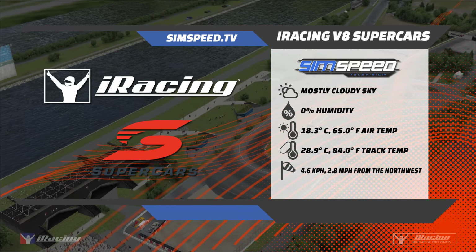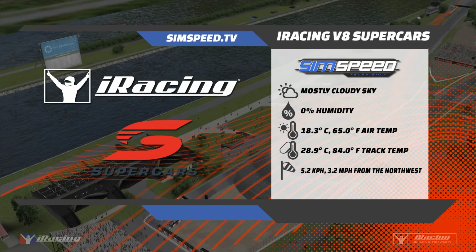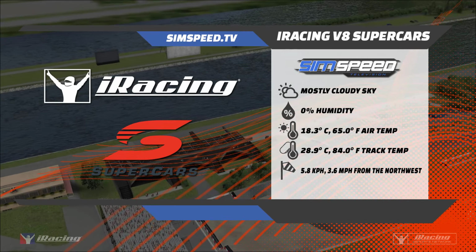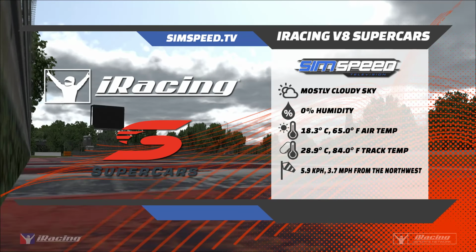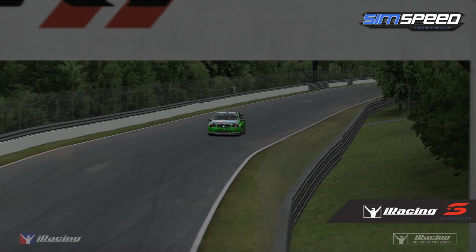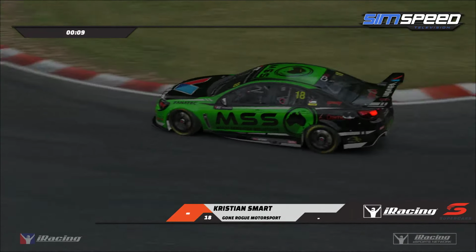Track temperature at the moment, ladies and gentlemen, hovering around the 29-degree mark, going up a little bit, going down a little bit. It's currently 3 o'clock in the afternoon server time here, so could go either way with track temperature. Obviously, quite a lot of cloud cover at the moment. You can see the circuit looking very dark at the moment.